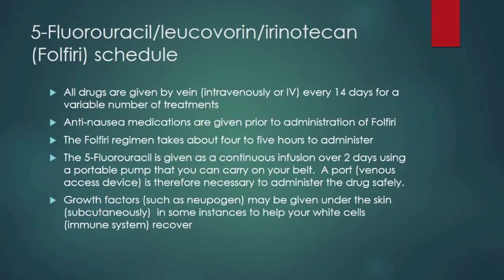Now let's discuss the 5-fluorouracil, leucovorin, irinotecan, or Folfiri, schedule. All drugs are given by vein, that is intravenously or IV, every 14 days for a variable number of treatments. Anti-nausea medications are given prior to the administration of Folfiri. The Folfiri regimen takes about 4 or 5 hours to administer. The 5-fluorouracil is given as a continuous infusion over 2 days using a portable pump that you can carry on your belt. A port or venous access device is therefore necessary to administer the drug safely.